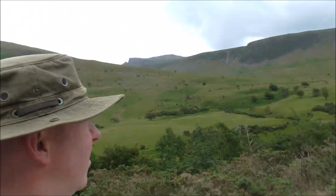It's about 5 o'clock in the afternoon. It's a bit overcast at the minute. Just kind of a random walk, no particular place I've set out. Got about 5 hours of daylight, so might as well do something.